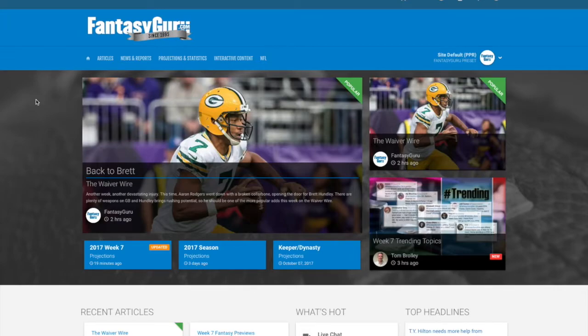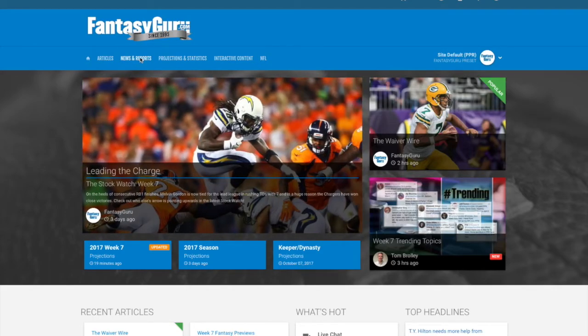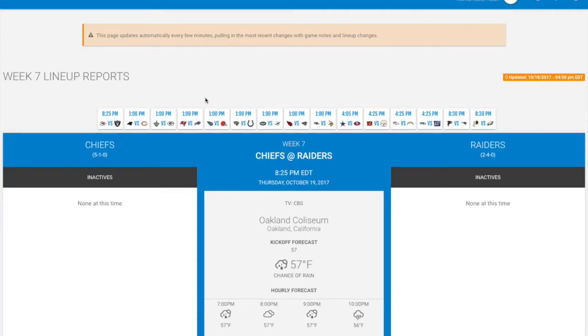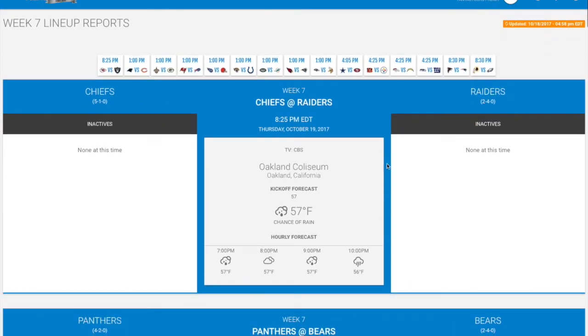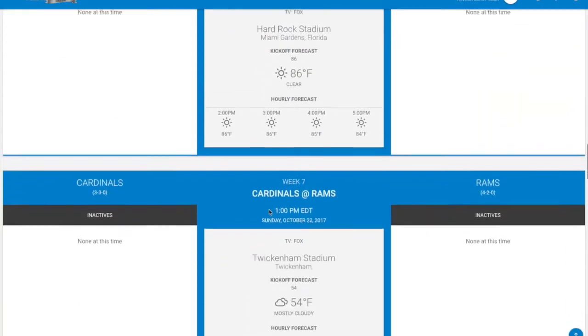And as you all know, from that page or from the homepage, you can access our Sunday game day page, which provides inactives for the week. So if you're ever wondering whether a certain key player of yours is active or inactive, if he was borderline, you'll be able to find it here. This page will also give you a weather report and an hourly forecast for the upcoming hours as well.